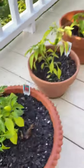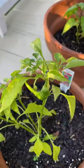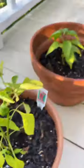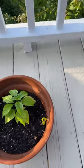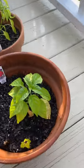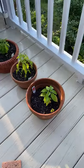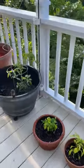Look at those super chilies coming out. Long red slim cayenne pepper. Look at that sucker. And then I've got the Carolina Reaper. I don't have a Reaper sprouted yet, but it will be coming soon.